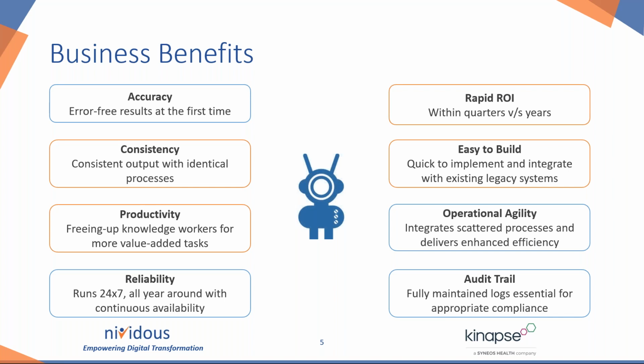The next thing, operational agility, being able to take processes that are not at all integrated and stitch them together in a way that not only can they seamlessly move from one step or one process to the other, but you can also manage them all from a high level through the same interface, where you can get management visibility into things where there was nothing previously.